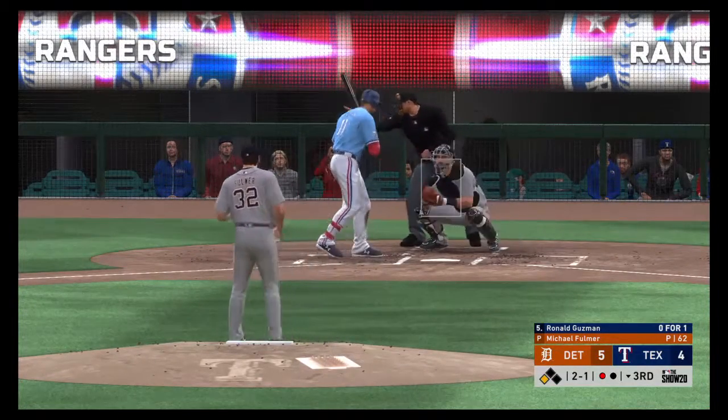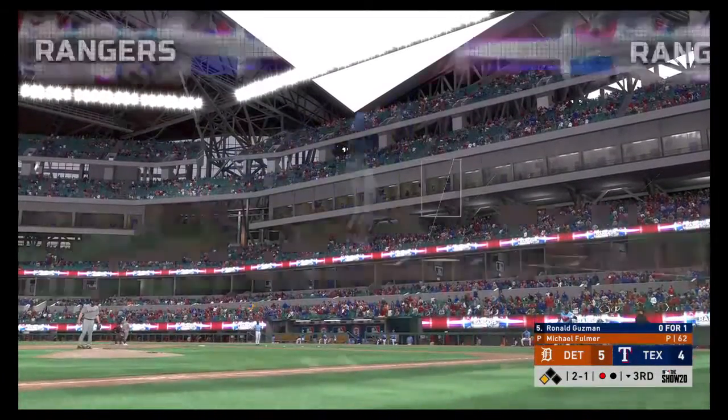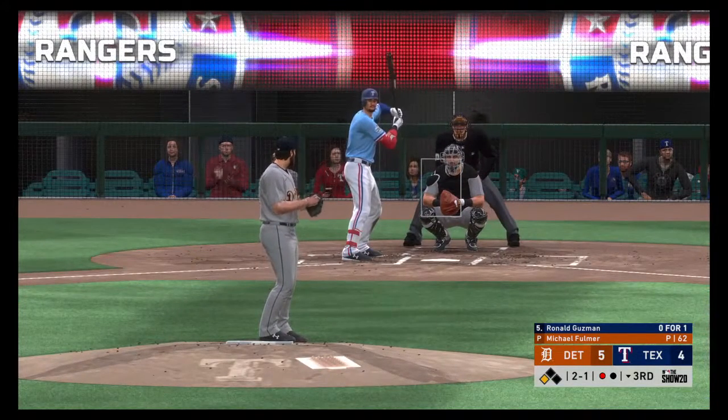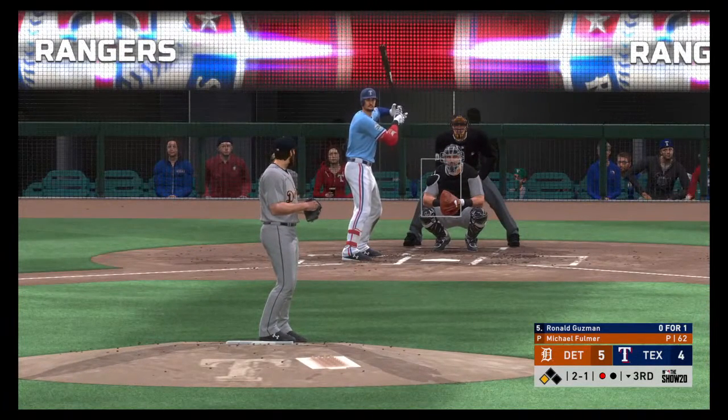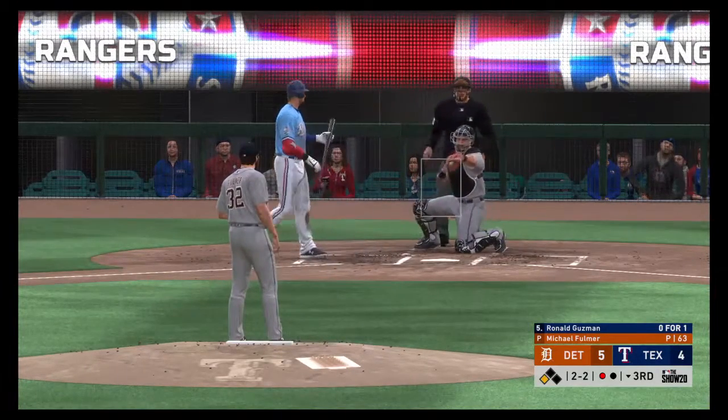A 2-1 count to the Rangers' first baseman. Love the fact the pitcher challenged him in that spot right there. Didn't love the location. But I got to be honest with you, I think he's got him on his heels right now. Don't be shocked if he attacks the zone again. Well, he just threw that fastball by him.